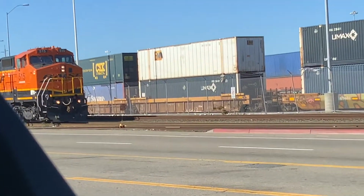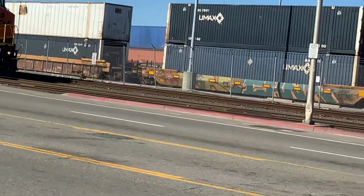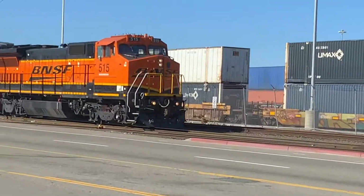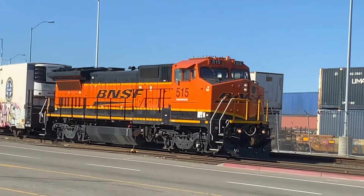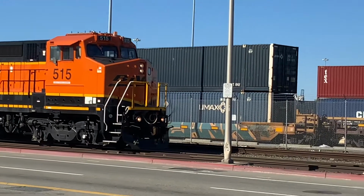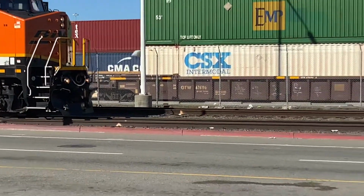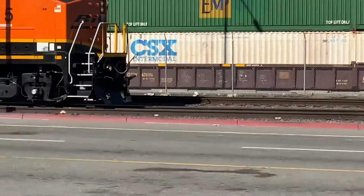All right. Look at that. We just got an epic key. Finally we got BNSF 515. But this is not boring. But this ain't boring, cause BNSF 515 is actually moving. Wait.